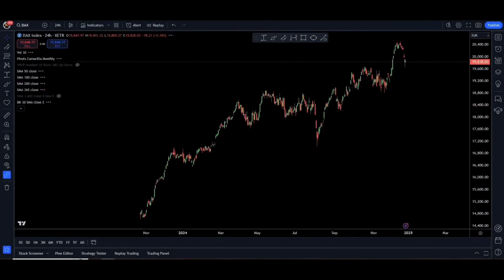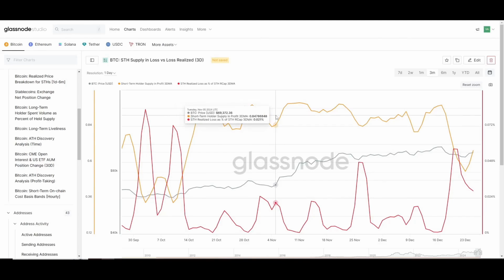Let's go back. This chart shows the situation for short-term investors. After the recent correction, the value has fallen to 0.53. So, if at the peak this value was supply in profit, averaging 0.98 or 98%, after correction, it dropped to 0.53, nearly half. Looking at history, we're discussing a 50% drop in profitable coins among short-term investors from peaks, not just their total profitable holdings.